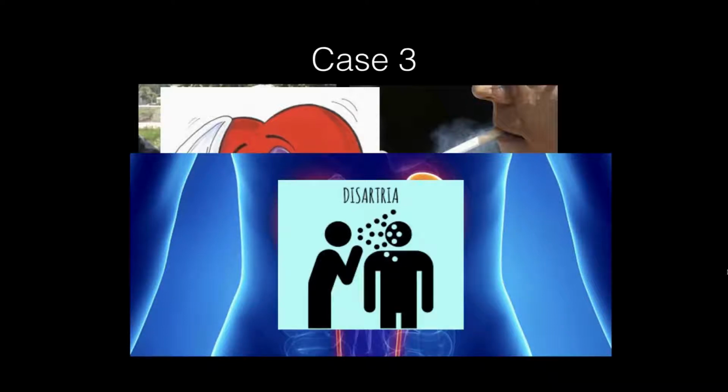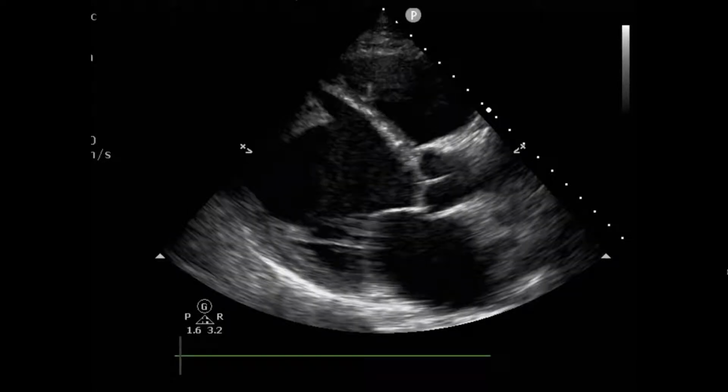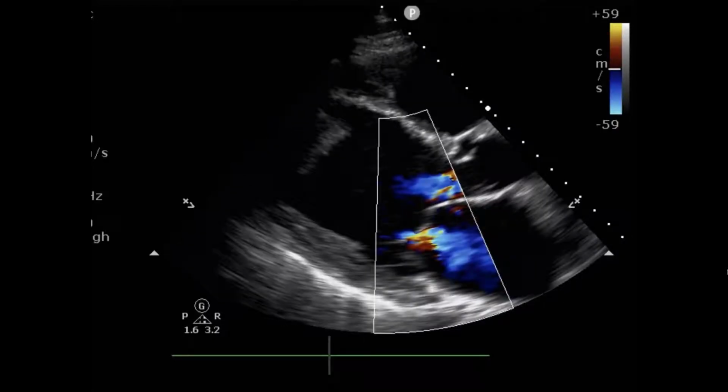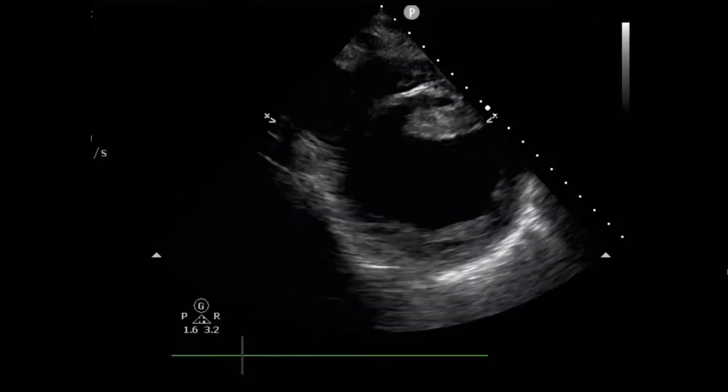We heard a murmur, so we took a look, and you can see here a really enlarged left ventricle. The murmur was because the patient had mitral regurgitation, but you can see that there's something at the apex. So we changed to a short axis view, and you can see there a clot, a big clot. And with the 4-chamber view, you can see that the clot is actually huge. The reason for the stroke was this clot, and probably not the AFib.